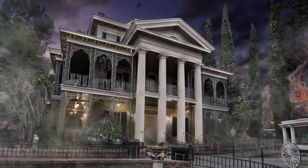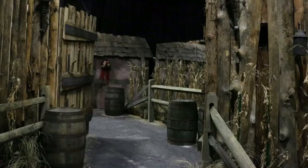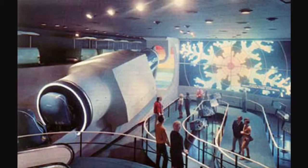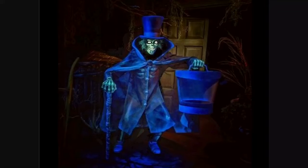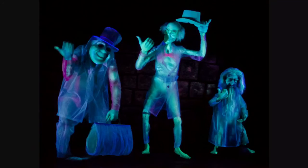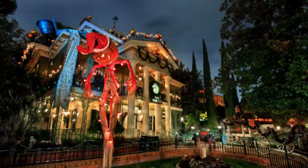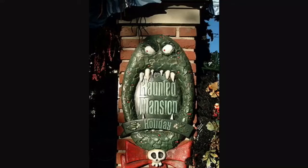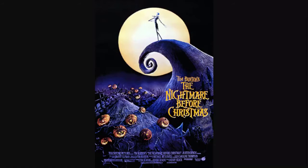Number 7 is Haunted Mansion. This ride is also in New Orleans Square. It was also planned to be a walkthrough attraction, but due to limited capacity, it used the Omnimover system from Adventure Through Inner Space. There are many tricks and illusions in the ride to make the ghosts look as realistic as possible. Haunted Mansion is one of the few attractions in the park that gets a holiday overlay. It started getting the overlay in 2001 based on Tim Burton's The Nightmare Before Christmas.